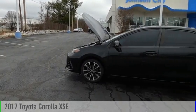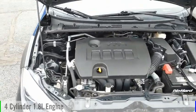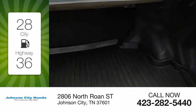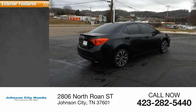Come test drive the 2017 Corolla. This vehicle is powered by a front-wheel drive, four-cylinder, 1.8-liter engine. Great fuel efficiency saves you money by requiring fewer trips to the gas station. This vehicle has less than 90,000 miles. Here are some of this vehicle's great options.